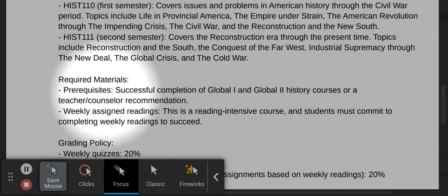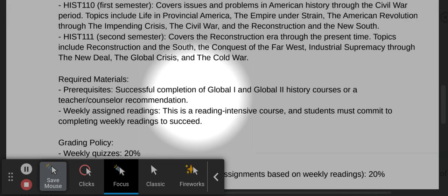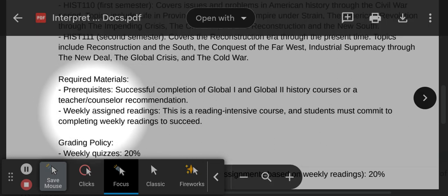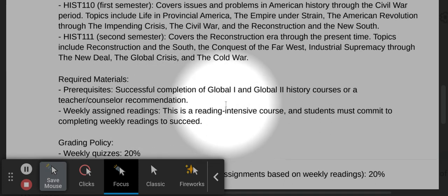Scrolling down here, some prerequisites to be considered for the course. Successful completion of Global 1 and Global 2, which is typically taught in 9th and 10th grade here, or a recommendation from a teacher or school counselor. Also, a heads up that there are weekly assigned readings. It's a reading intensive course, and in order to be successful, students have to commit from day one to completing weekly readings. Right now, I have 17 students in the class. This is my third year teaching the Hudson Valley course, and my second year teaching it for both Hudson Valley and Regents credit.